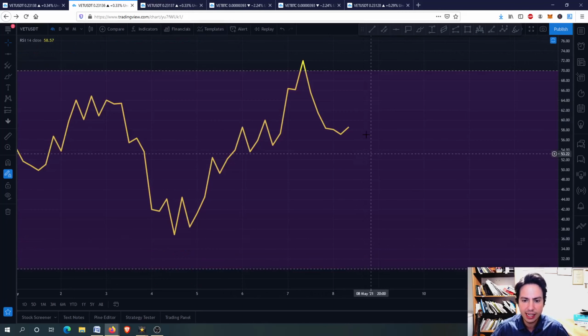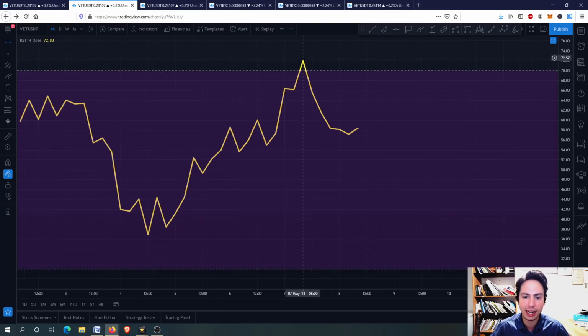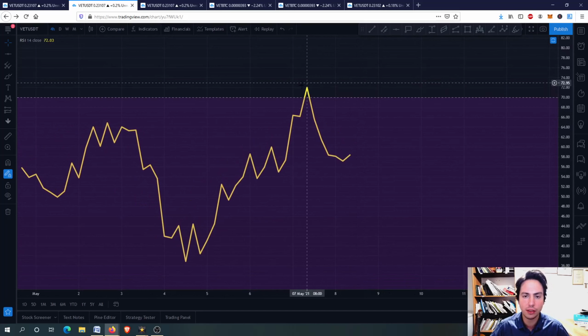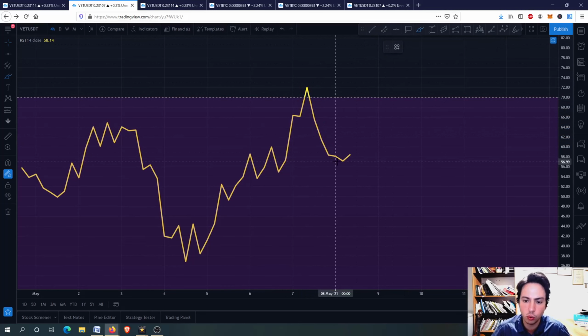For the RSI, we were always beyond the 70, except for this iceberg. As you can see here, the top of the iceberg, you can see here 7th May, it formed, and we had a critical moment where the RSI went a little bit above the 70. We had an overbought situation, therefore we corrected back. But of course this is nothing compared to what we want right now.